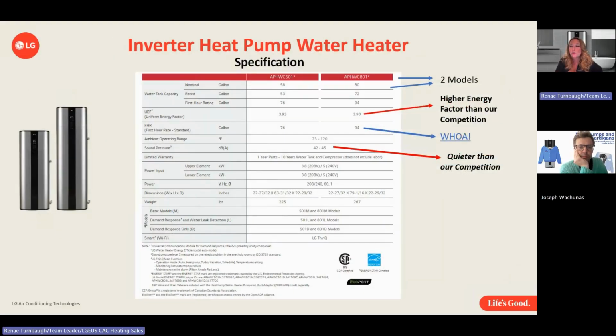Okay. So we have two models. We have a 58-gallon and we have an 80-gallon. Some of our competitors have a 40, a 50, a 65, and an 80. We only have the two models. And the reason for that, Joe, is that our 58-gallon product produces 76 gallons of hot water in the first hour. So we actually perform like a 65-gallon product, even though we're only 58 gallons. And then our 80-gallon product produces 94 gallons in the first hour.